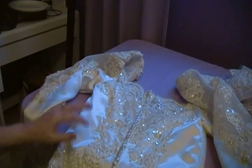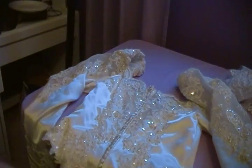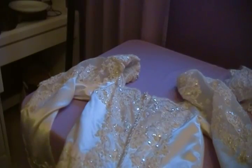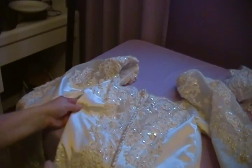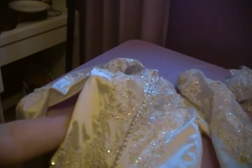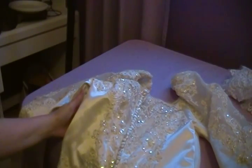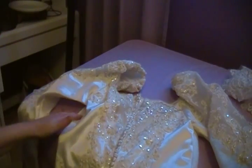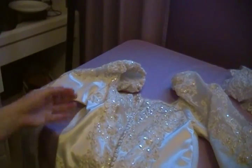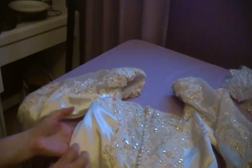And I'll show you the back real quick. The back has the buttons all the way down and just the appliques as you would expect. One thing about this that is very unusual, you may be able to see it, I've been trying to get good light for this, and we've had so much rain and gloomy days lately that I just gave up, so I'm doing it now even though it's gloomy.